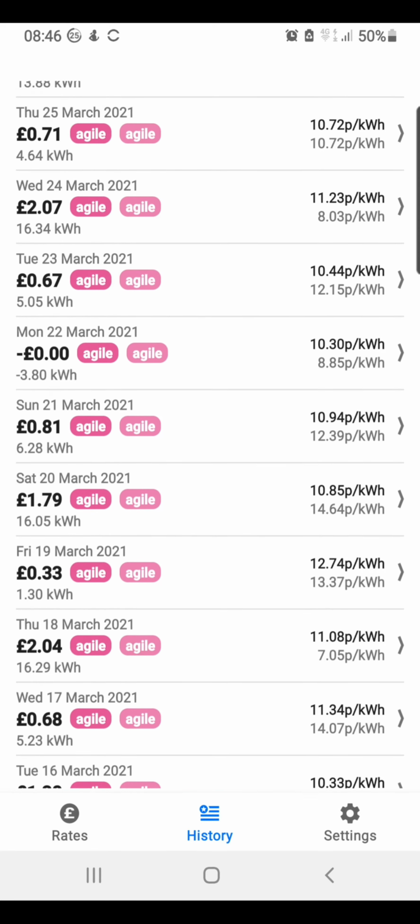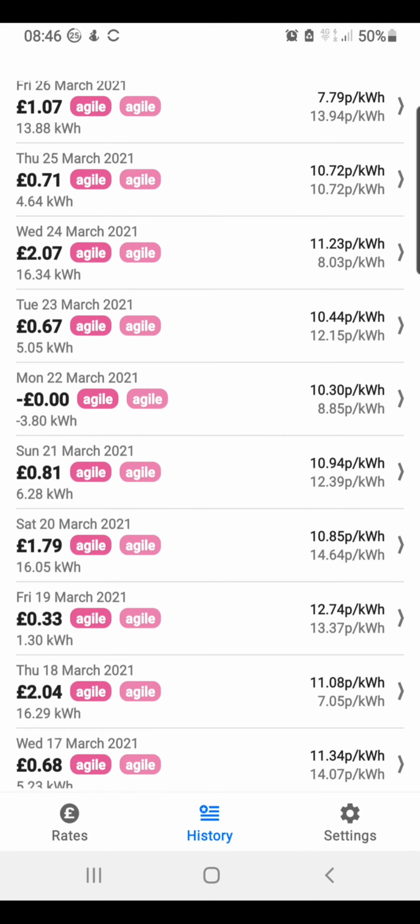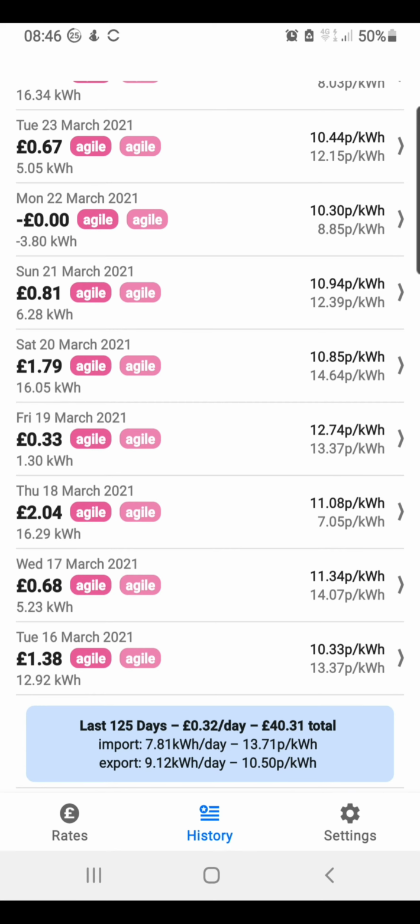So March, we'll start with March. We know Agile was higher before, but then I had a battery. But I haven't had a working Powervault battery since March or April. I can't even remember when, yeah, it was March. So basically March, I was totally reliant on solar export to make any gains. Without solar, I was going to be paying a hell of a lot of money.